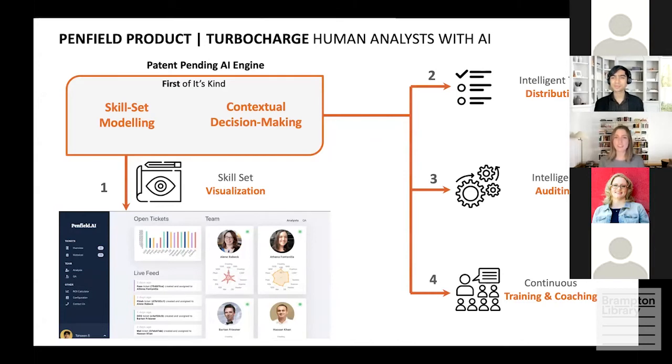The first is intelligent task distribution, where we're able to pass each incoming incident to the analyst that is best equipped to resolve it. There's also intelligent auditing, where we're able to audit 100% of resolved incidents to ensure no mistakes slip through the cracks, whereas currently only a subset of incidents typically get audited, as well as continuous training and coaching, where we're continuously learning from the best analysts on the team. And we're able to share these insights with other analysts to bring up the whole team to a premium level.